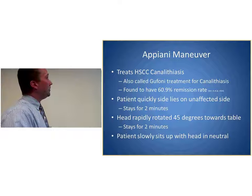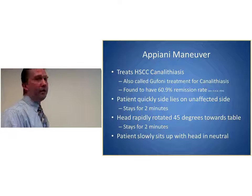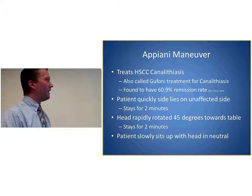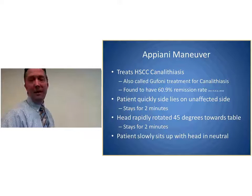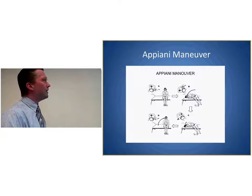Some of the other maneuvers out there for horizontal canal canalithiasis, something called a Gufoni maneuver. It's been found to be about 61% effective, where the person quickly side-lies on their unaffected side. They stay there for 2 minutes, and then they rapidly rotate their head 45 degrees downwards, and they stay there for about 2 minutes. And the person slowly sits up. And you basically do it until they're asymptomatic, no more than generally 3 times per session.